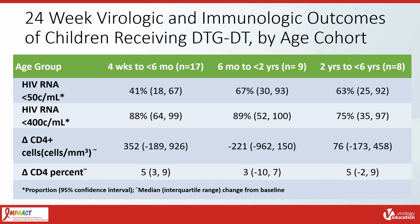This slide summarizes the virologic and immunologic outcomes of children receiving the dispersible tablet formulation of dolutegravir that's stratified by age cohort. So across the first row, you can see the 3 age cohorts defined with, again, 4 weeks to 6 months, and that included 17 children. 9 children were 6 months to 2 years, and 8 children were 2 years to 6 years, smaller numbers.